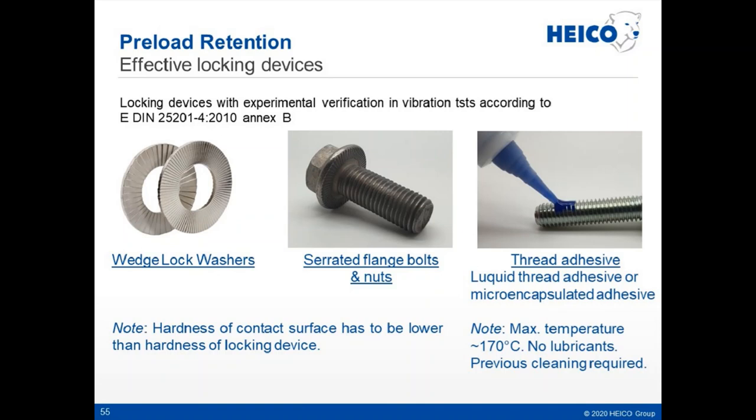On the one hand, there are the wedge lock washers and serrated flange nuts. Those need to imprint into the mating surfaces, which means that the hardness of the mating surface has to be lower than the hardness of the locking device. This is not necessary for bolted joints which are locked with thread adhesives, but in this case you have to consider the maximum application temperature. Generally the maximum temperature is approximately 170 degrees. Also, you have to ensure that the surroundings are clean and the part has been cleaned before, and no lubricants can be applied because they all reduce the locking performance of those adhesives.